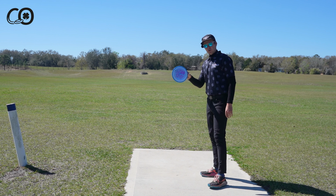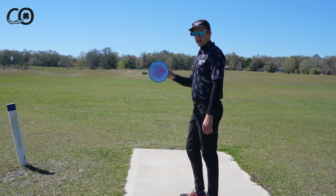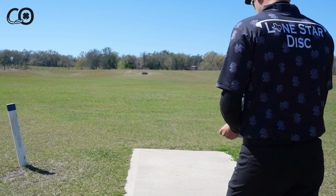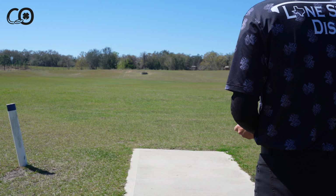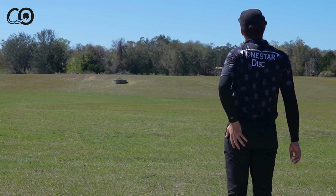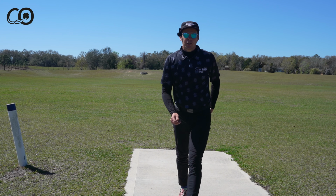I just put this tombstone in my bag in the Alpha plastic to see if it's a little bit more overstable than the Alpha Glow one I was throwing, so this is actually a great range for me to test that out right now. A little bit of gentle right to left. So I'm gonna jam on this thing flat, see how it holds up. Hard and flat, it's holding, fading. Got the job done, let's go.